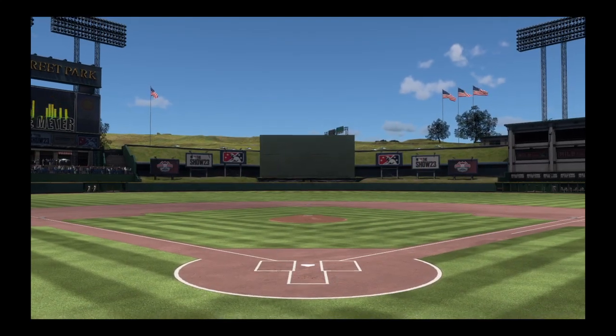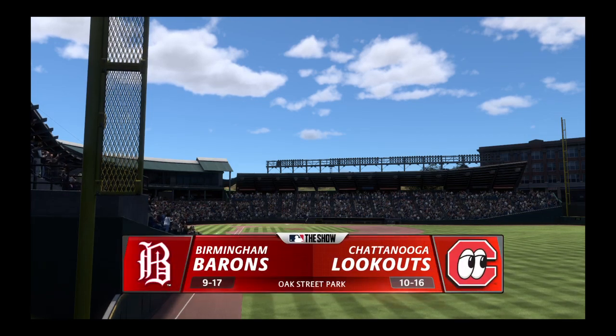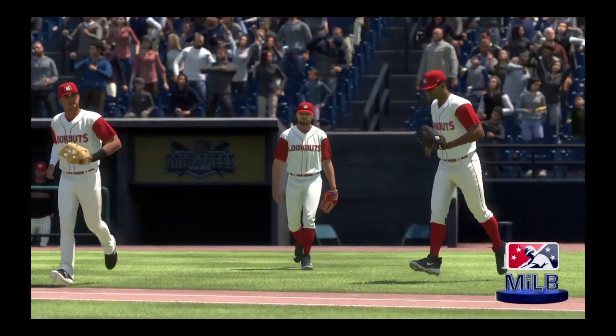Minor League Baseball from the AA level coming up. It's the Birmingham Barons and the Chattanooga Lookouts. First pitch coming at you right after the break.